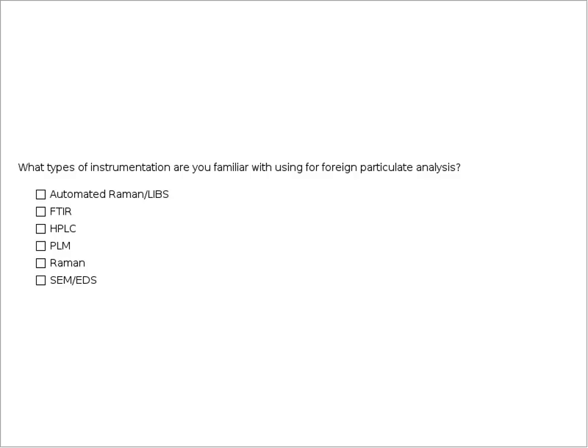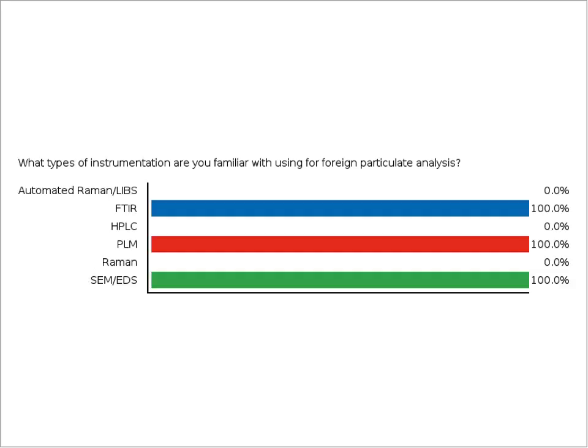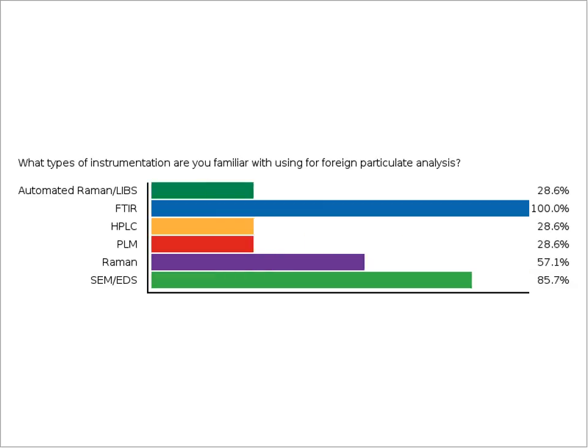We have another poll question. What types of instrumentation are you familiar with using for foreign particulate analysis? Automated Raman, Fourier transform infrared spectroscopy, HPLC, PLM, Raman spectroscopy, and SEM-EDS.